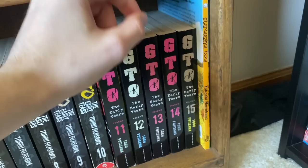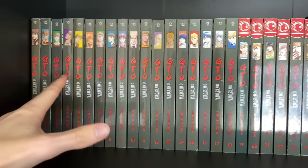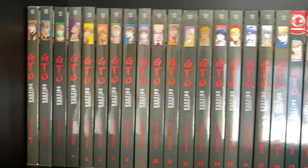Moving on here to the second bookcase, we have volumes 1 through 25 of GTO Complete. I think that this series is a little bit overhyped, but I still enjoyed it quite a lot. It's a very interesting story with one of my favorite manga characters of all time, of course, that being Onizuka. Really fun, but I cannot say this is for everybody.